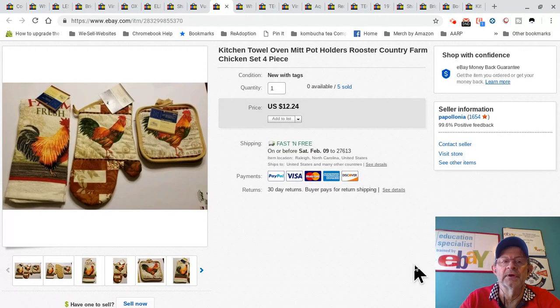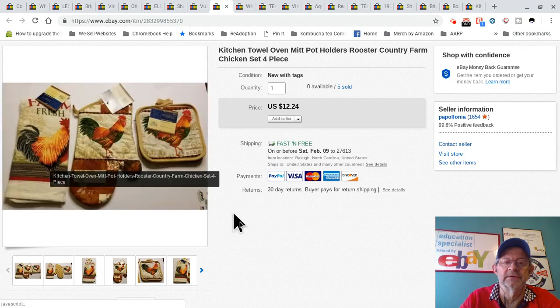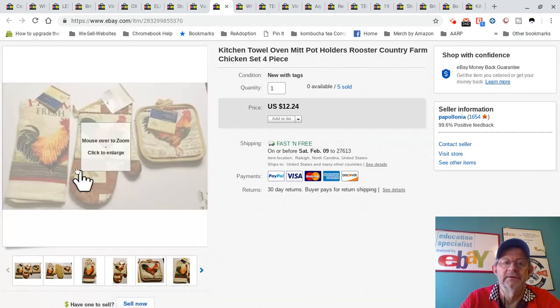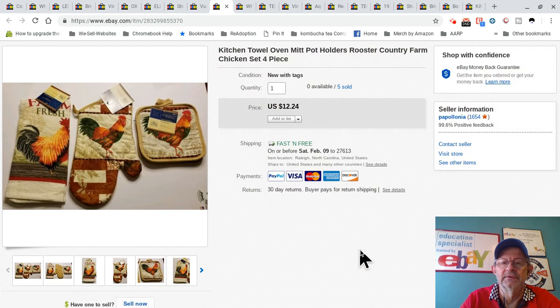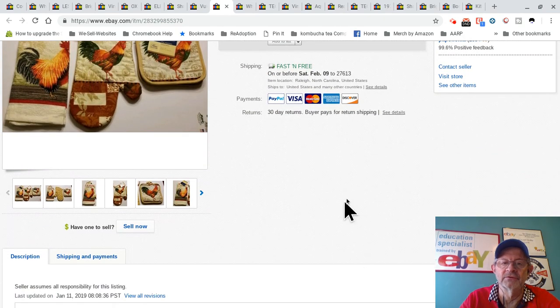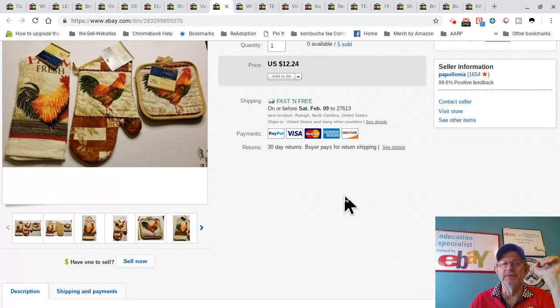Another dollar store item. I bought, this is with tax here in North Carolina, $1.07. $3. I don't make a whole lot of money on these. I make about $4.45 profit, but they go right into an eBay plastic envelope, flip it around, seal it, first class, quick ship, and it's gone. So it's a quick $4.